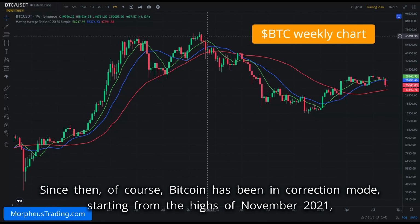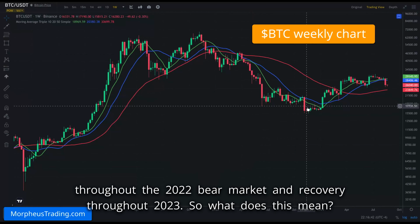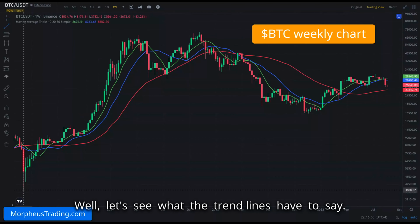Since then, of course, Bitcoin has been in correction mode, starting from the highs of November 2021 throughout the 2022 bear market and recovery throughout 2023. So what does this mean? Well, let's see what the trend lines have to say.